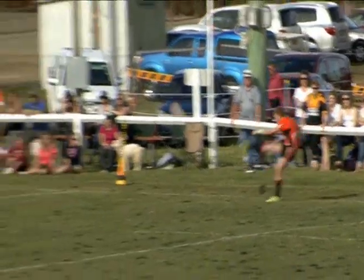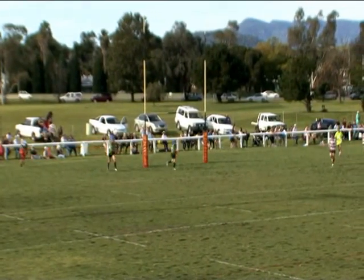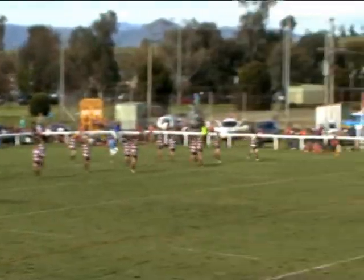Up it goes in the air. There's a short. Short too. Oh, it's short, it's wide. There's nothing right with that.